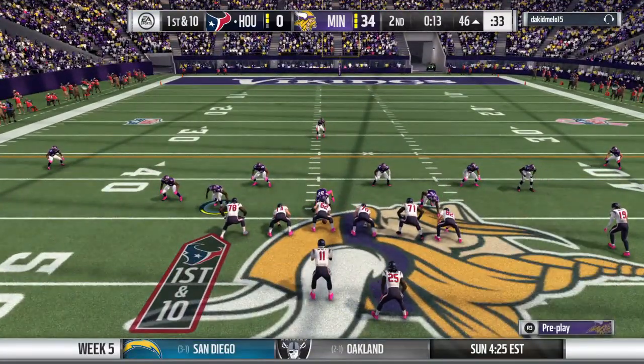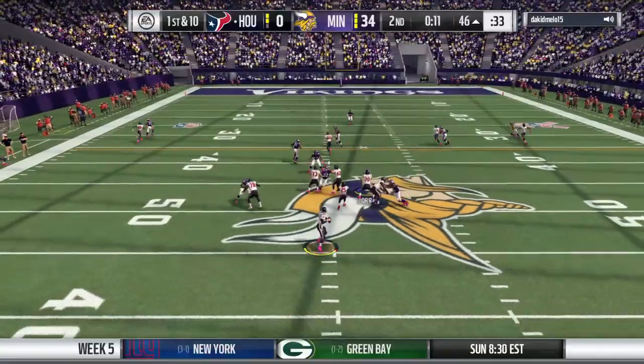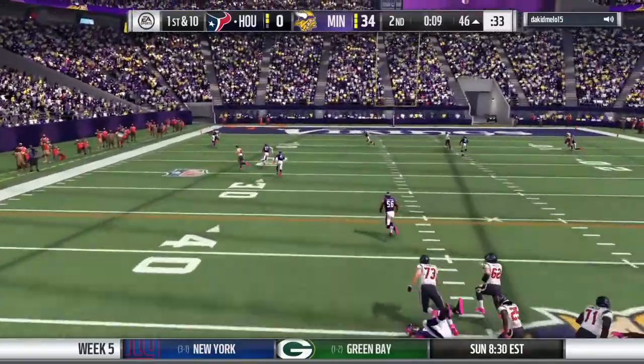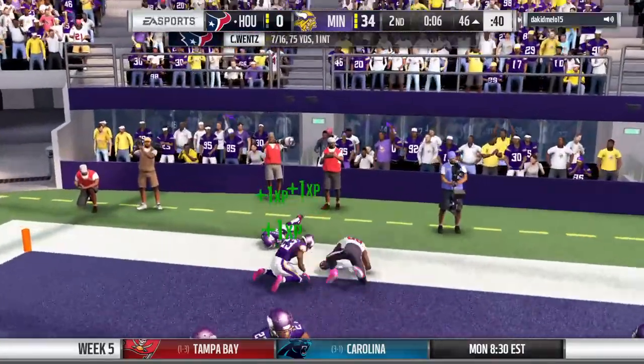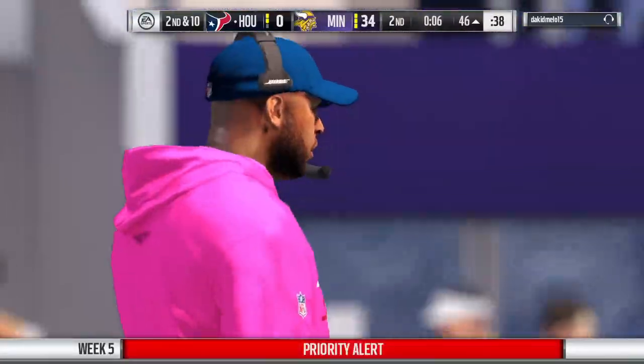Now let's go. Wentz now on 1st down. He's going to try and go deep again. And that'll be incomplete with just 6 seconds left on the clock.